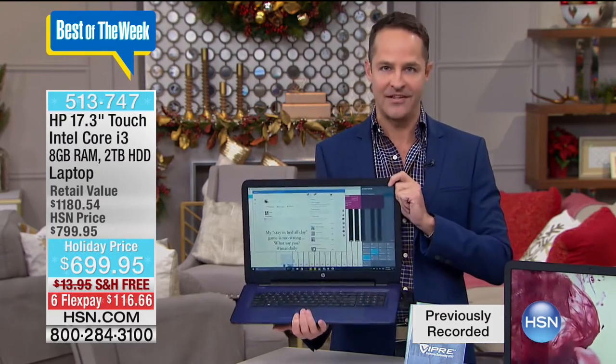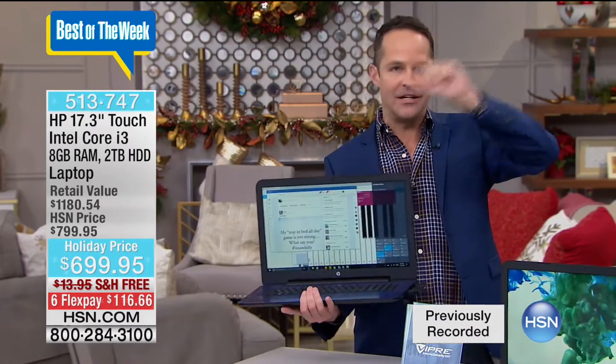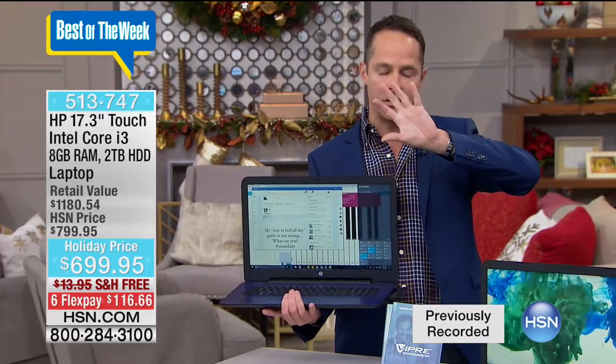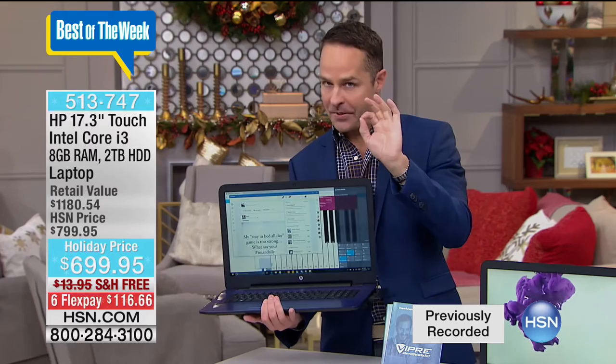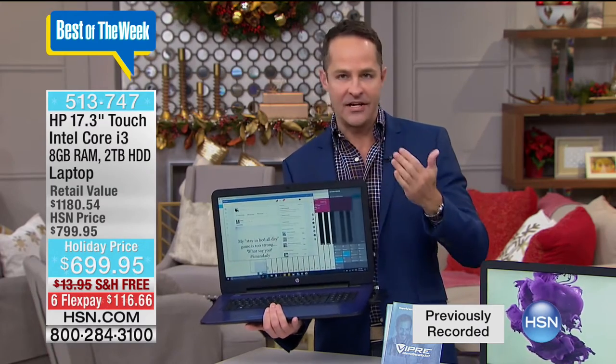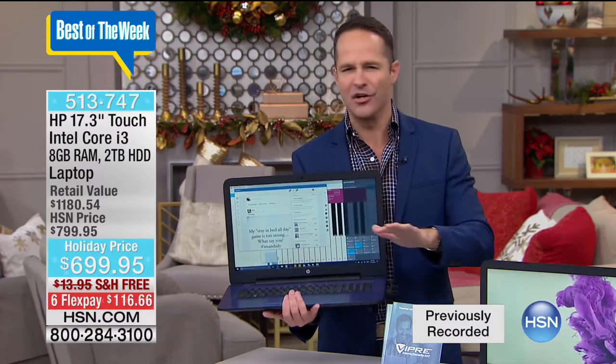Basically, what it boils down to is this. If you do a list of what you want on your computer, you want the speediest. You never want to wait. You want it to be fast as lightning. You want the Core i3, 7th generation processor. It's in here. You want the biggest hard drive, 2 terabyte hard drive. It's the largest hard drive we've ever done.